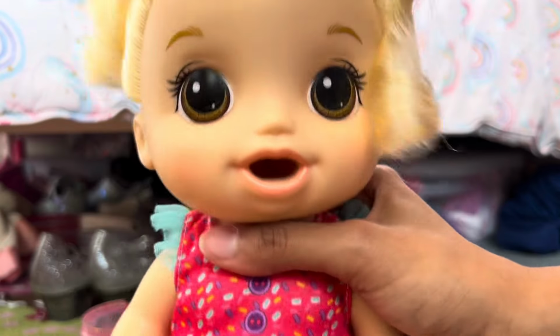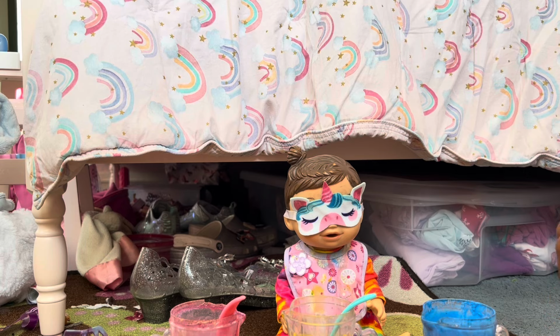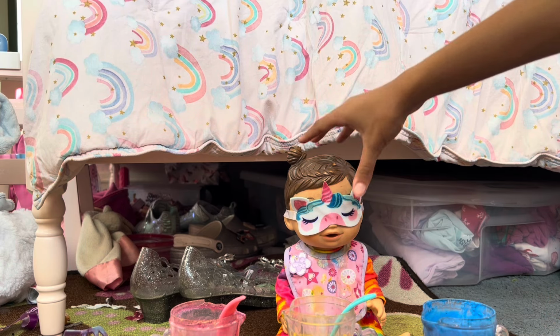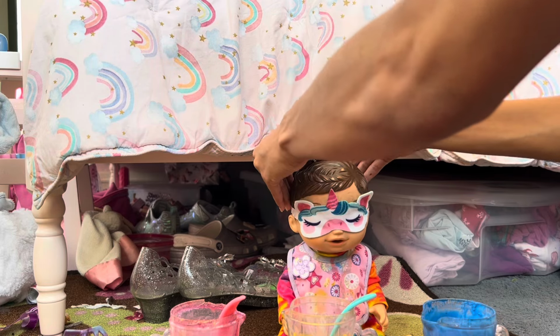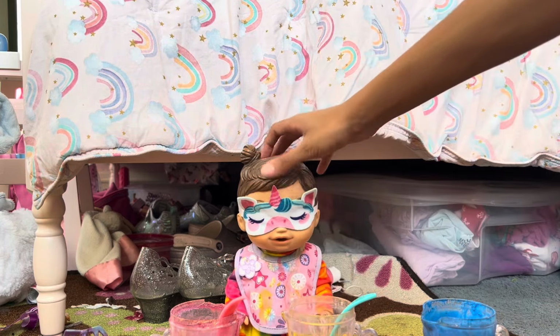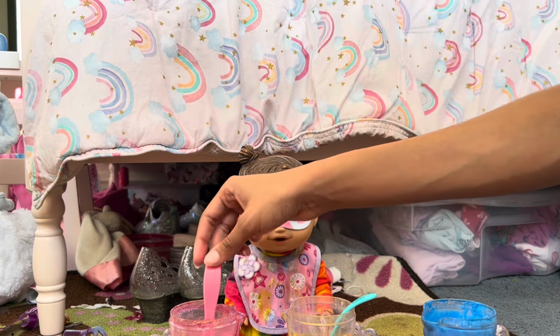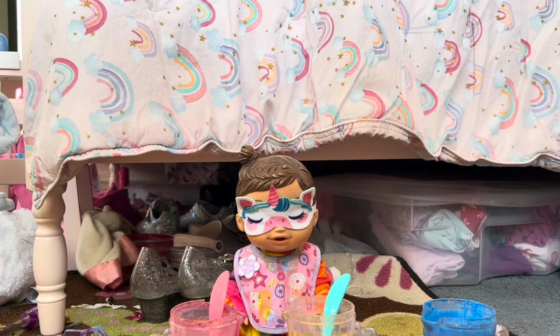Well, last but not least, guys. Okay guys, last but definitely not least is Lola. So, first up, hold on, let me just fix your blindfold so you don't see anything. Anyways, so first up is this food. This one is the smoothie one. The second one is the drink, and the third one is the food.